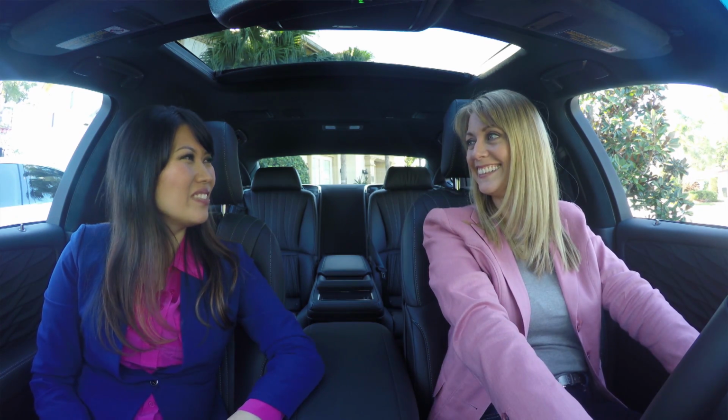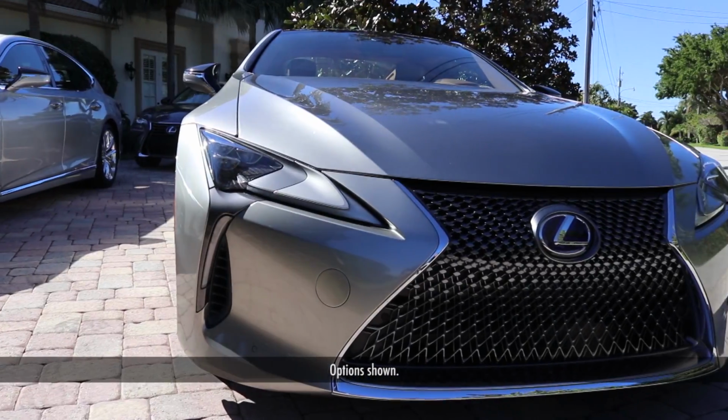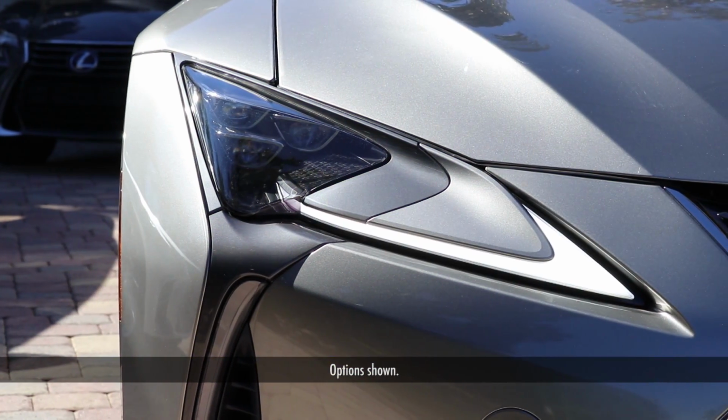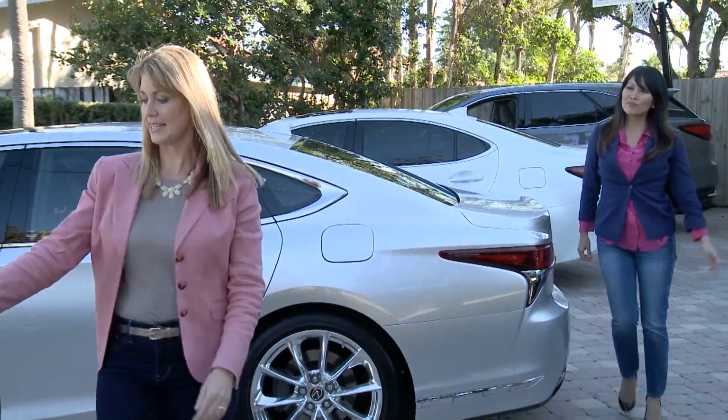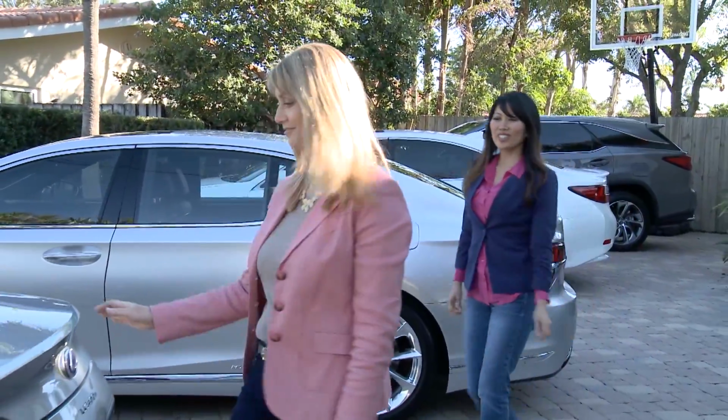Let's go look at the LC500H. Okay. So the LC, what does the LC stand for? LC stands for luxury coupe.